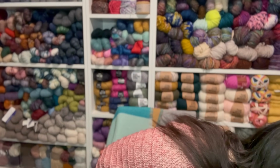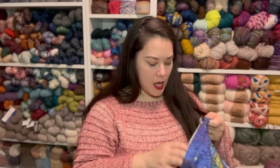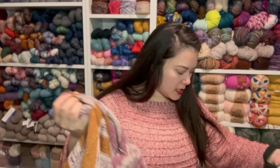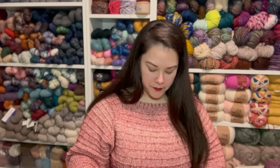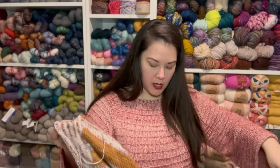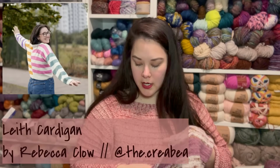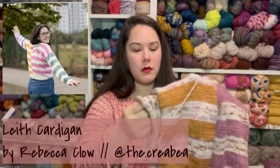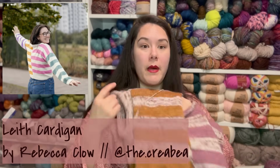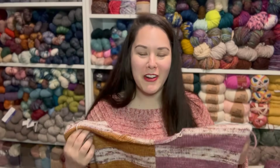Let's go to my Leigh. I made some serious work on this and then I stalled out because I took it to knit night and something happened. I will show you. Actually, yes, I'll show you because I didn't rip it out yet. So this is my Leigh cardigan, which is a pattern by Rebecca Clow, who is the Crayabea on YouTube and Instagram. It is a pattern that got released this fall. Now I can show you how much progress I have.